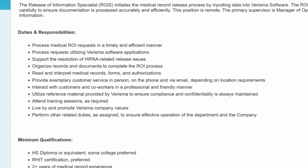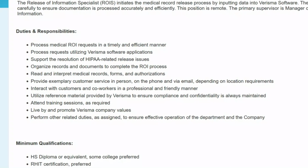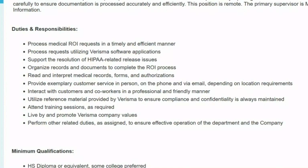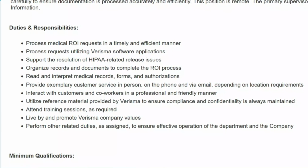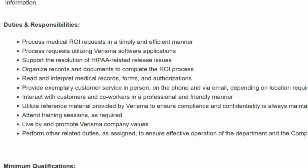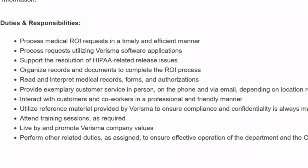You'll provide exemplary customer service in person, on the phone, and via email, but because this is a remote position, you're not going to be dealing with anyone in person, so I don't know why they put that in there. You'll interact with customers and coworkers and utilize reference material provided by Verisma to ensure compliance and confidentiality.